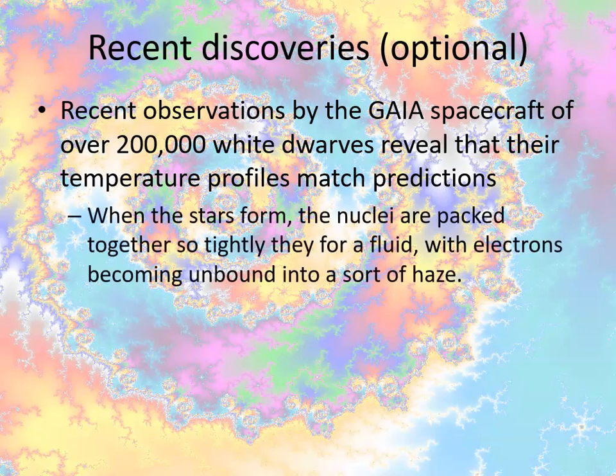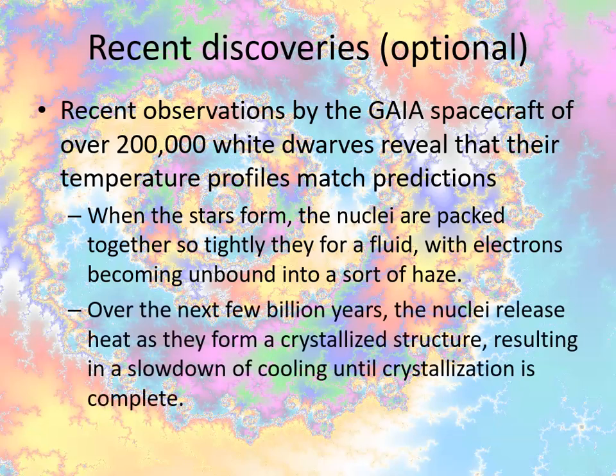So when the stars form, the nuclei are packed so tightly that they're basically a fluid, and the electrons are unbound in kind of a sort of haze. So they're unbound in a way, but they're also degenerate, so you can't end up raising their energy levels if they were to become bound or anything like that. And then, over the next few billion years, the nuclei release heat as they form a sort of crystallized structure, and that results in a slowdown in cooling until that crystallization is complete. So the slowdown in cooling ends up extending its lifetime of being relatively hot. Something to keep in mind is that a white dwarf does not obey the ideal gas law, so the rate at which they cool is different than what you would expect in this type of matter.